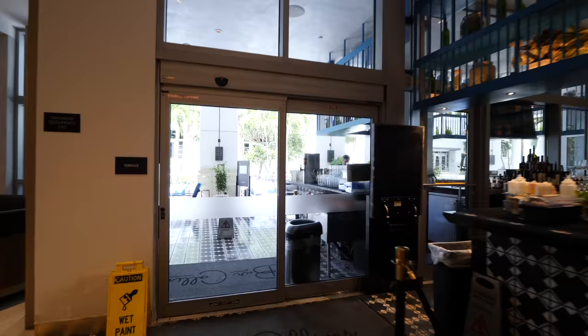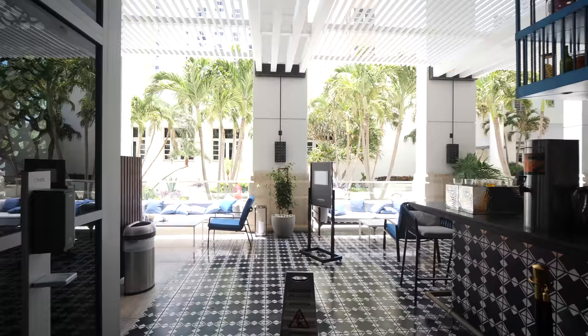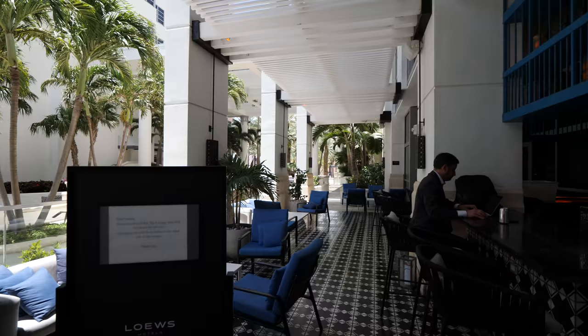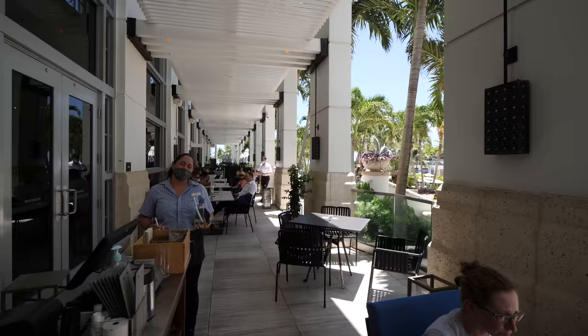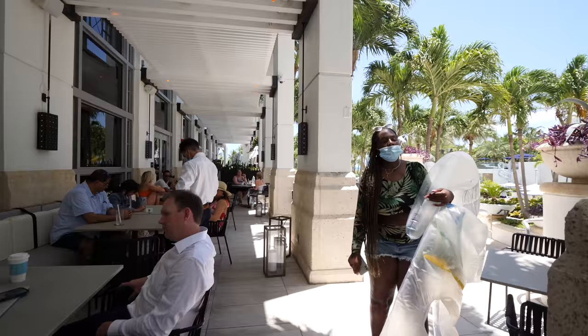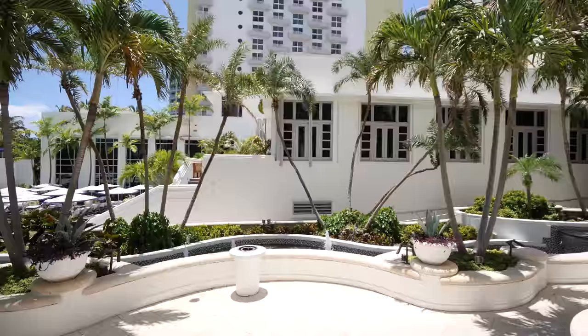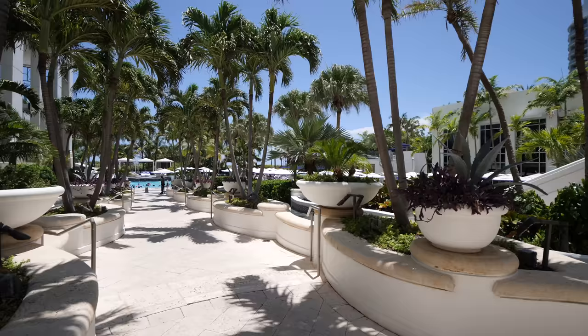Now we're gonna go to the terrace here at the Bar Collins. Hello. So this is what it looks like, guys. So they have more seating space over here. So you could sit either on the inside or on the outside here at the Bar Collins while you order your food. This is basically how you get to the pool.